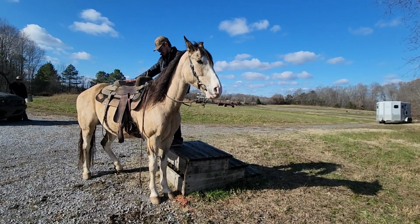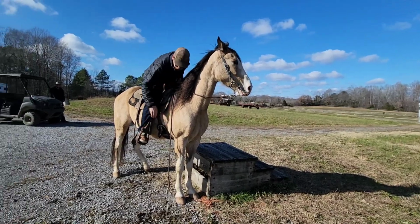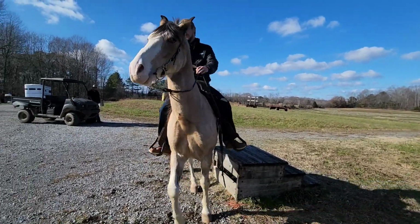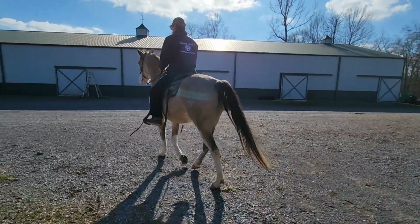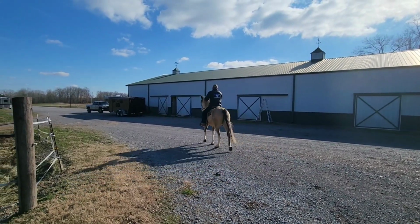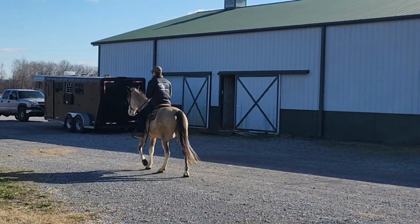He is 10 years old. He's a registered Tennessee Walker. His name is I Am Goblin. That's right, isn't it? Yep. I Am Goblin, yes. And he is 15'1", almost 15'2". He is built like a brick house. He is stunning. He's smart. He's a good mover. Has an excellent, excellent gait on him.